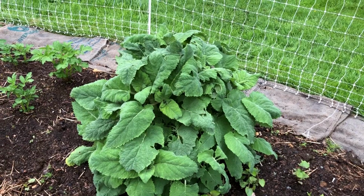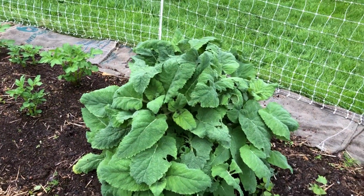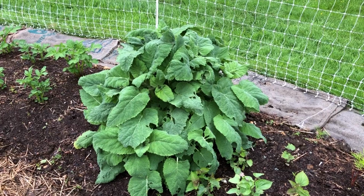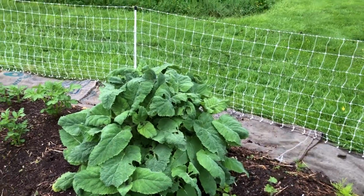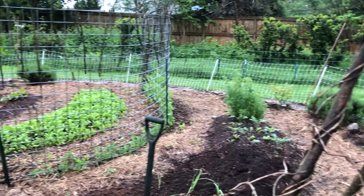Whoa! What is that monster? Yeah, what is that monster? This is clary sage, Salvia sclarea, and we will bring you some stories about clary sage later in the summer. Really a delicious plant in the garden. So that's it, 6 minutes in the garden, the Triskele Garden. We'll just take a little look at the end of it.